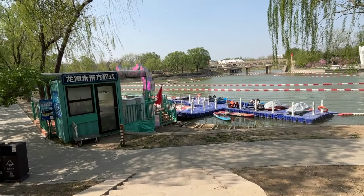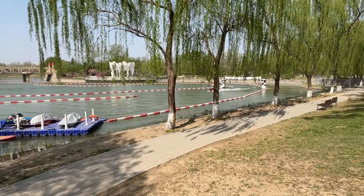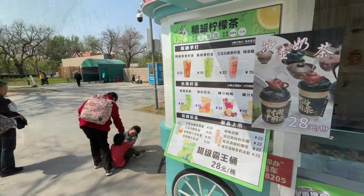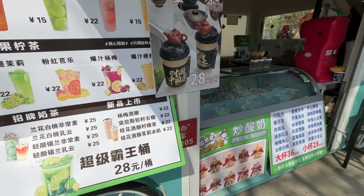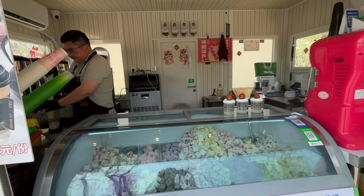Right, let's get in the shade. Just come down to find the taxi, and there's a speedboat, no, jet ski, sorry. There's a jet ski bloody racing circuit. Look, finish line. Yeah, there's a lot in this park. I'm dying for a drink, there's no water, so I'm just gonna go with a lemon one, £2.50 maybe it is, in this stand here. Really looking forward to this. That is good. Very nice, not too strong.